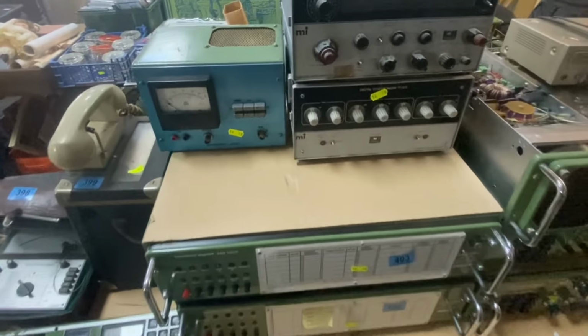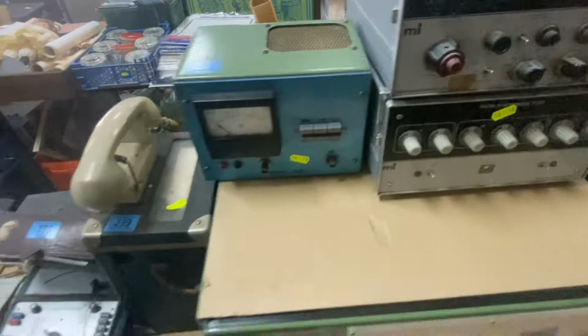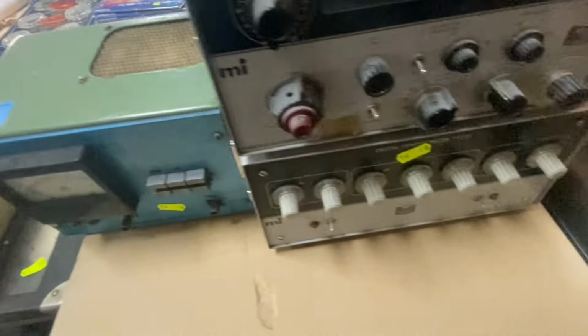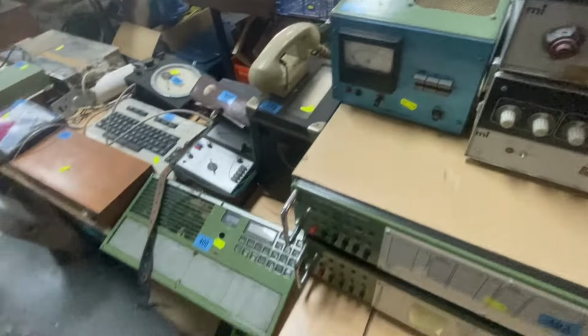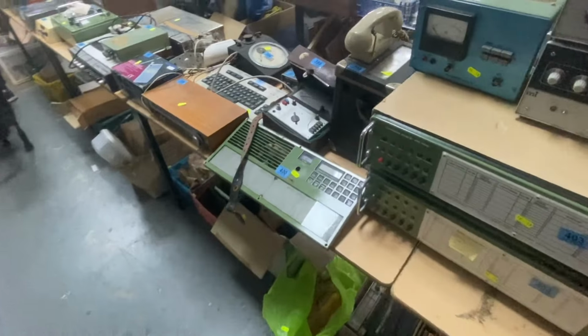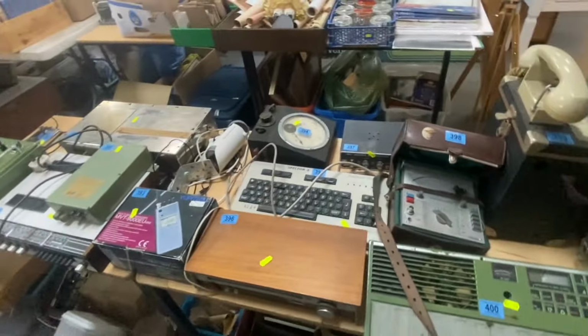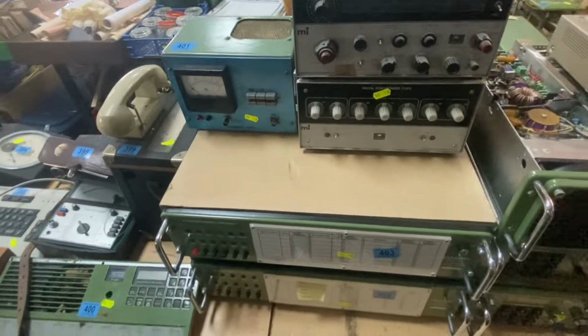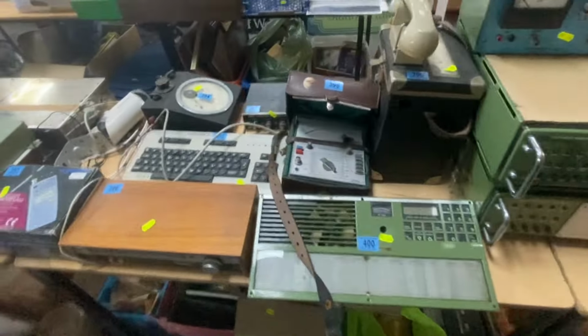I don't profess to be an expert about radios or any equipment like this. It's just one of them that I know they're worth money as soon as I've seen them. Look at the condition. And you won't believe it, the lady who owned them was going to take them to the tip or give them to a scrap man. Can you believe it? Got my eye on a few.